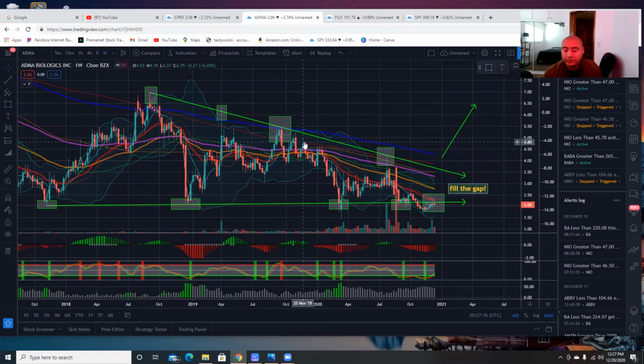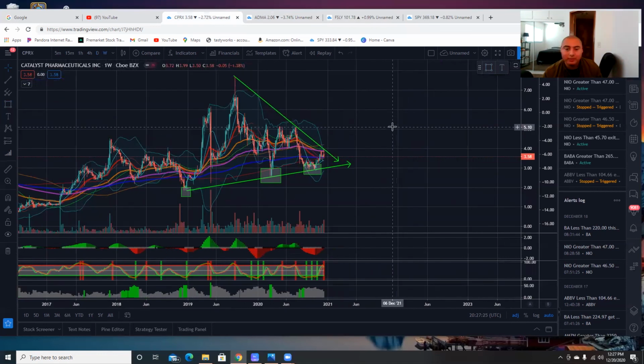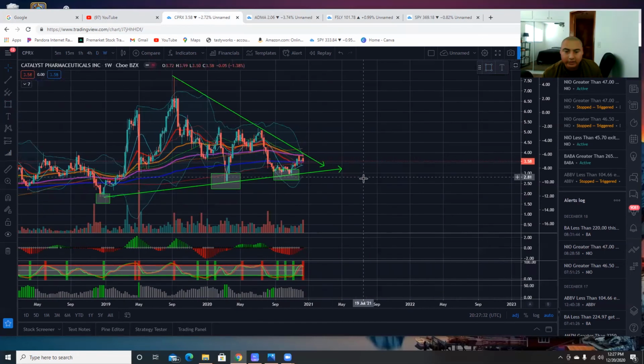And in this specific stock, we're also looking at a triangle. And lastly, we're going to look at CPRX. CPRX was our winner last month. We made some money because we followed the same instructions that I'm giving you guys right now. And as you guys can see, it created a nice support here, and then it started coming back up.